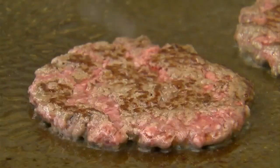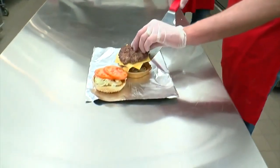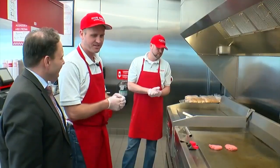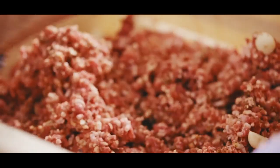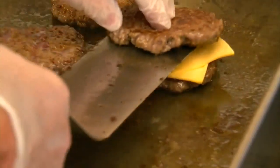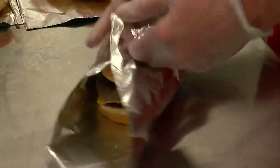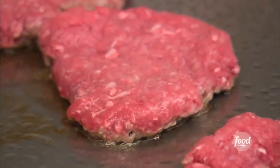This policy probably has to do with food safety. As delicious as a medium rare burger is, it's not technically safe to eat. Unlike steak, burgers have to be cooked all the way through, since the surface of the meat, where the harmful bacteria can grow, is incorporated into the whole burger during the grinding process. Five Guys is likely just covering its bases and making sure its customers don't get sick. That said, even though the chain's burgers are cooked through, they're still as juicy as can be.